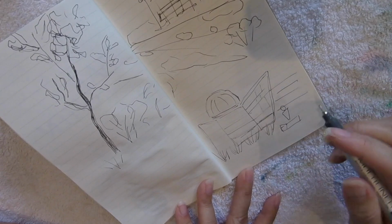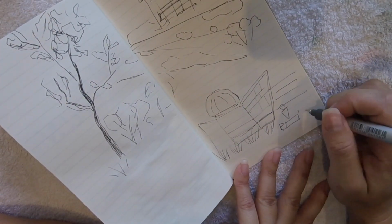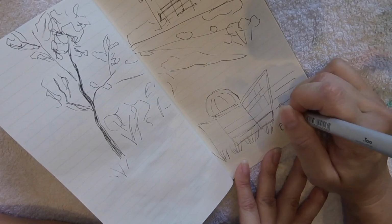I'm just happy to, so these are little sculptures that are in the picture. But yeah, I don't care. I'm happy to be doing art.